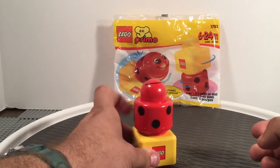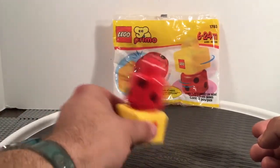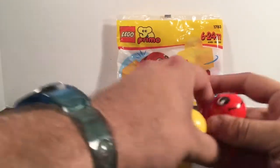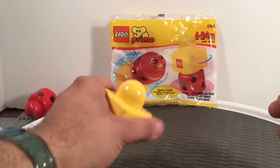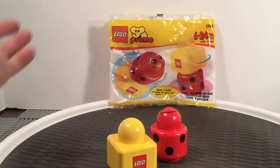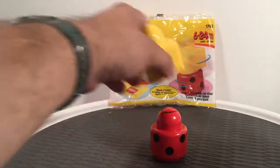So you can have it, obviously, this top part being the rattle. And unless you tilt it completely over, you're really not going to get those pieces apart. So, imagine if I was just going around. Okay, unless you really shake it. But I imagine for the target audience of babies, they're probably not going to have the strength of the Hulk to shake that thing off.